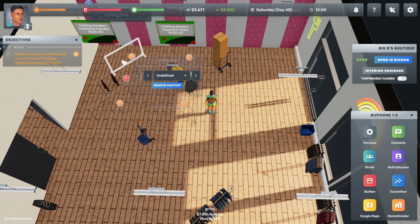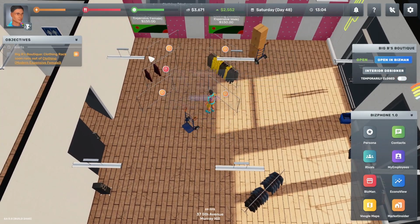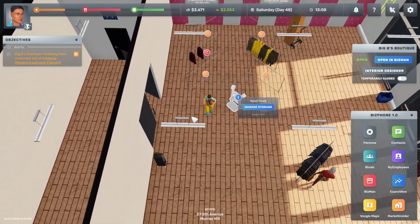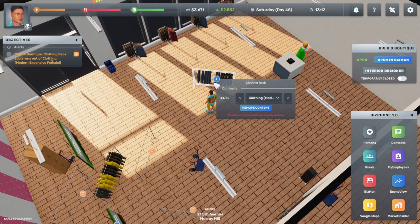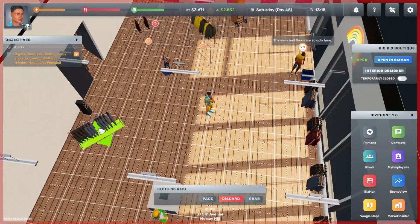And then we'll have, what's that going to be? That's going to be 12 clothing racks just for the modern clothing. And then we need to get the classic clothing in. So we are going to be potentially a little bit pushed for space, but I think we might be okay. So which one is this again? Modern cheap male clothing. Okay.